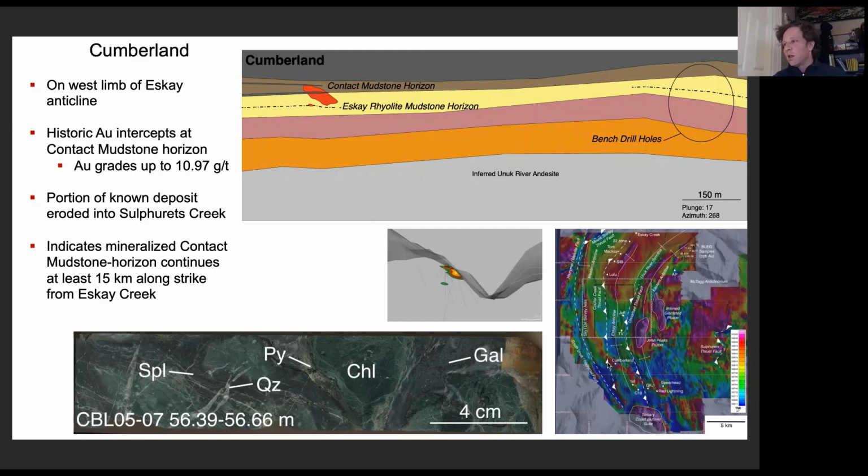And we're talking nearly 15 kilometers along strike from Eskay Creek, and we're still getting these sorts of VMS-style mineralization. It shows that while this deposit has mostly been eroded out into the Sulphurets Creek right here, none of the drill holes really intercepted any of the deeper stratigraphy, so we don't know if we have any of our deeper feeder zone type mineralization here.